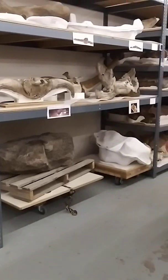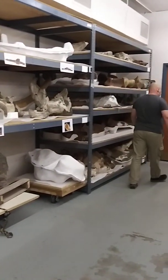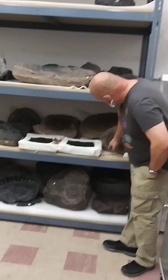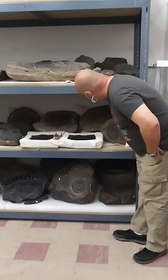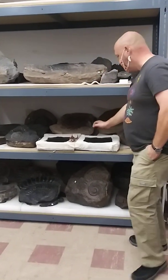Let's see more mammoth bits. So, let me show you guys. We'll go in here to C. Beautiful specimen, Helicoprion, nice wall here. This is one of the biggest ones that I'm aware of. Right here, this is the size of a car tire. There's a beautiful one. Smaller ones here.